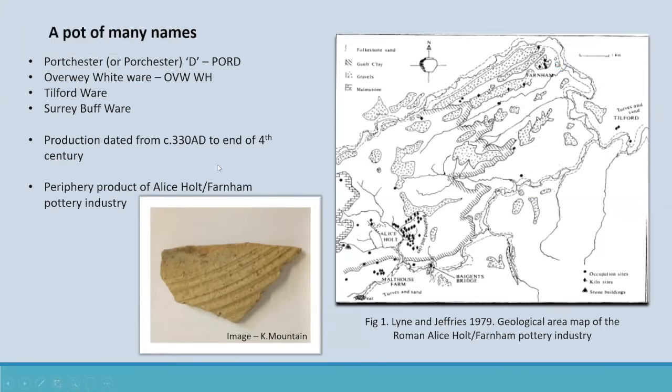So what is Portchester D? Well, I'm calling it Portchester D, and it's Port for short, which is the fabric code, but it is a bit confusing. So basically, it's a Roman coarseware fabric. It is quite coarse, actually. It's quite a hard and sandy pottery fabric, and typically it's got a white and cream slip. You do get variations in colour, but the most common and diagnostic form is this white and cream colour.